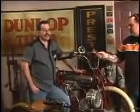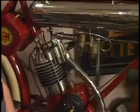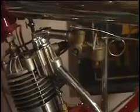Dino, this is a 1907 Marsh Metz. The Marsh Motorcycle Company, which started in around 1900, was producing motorcycles before Harley or an Indian. They only lasted in business till about 1913. And this is one of the last known 1907 examples.